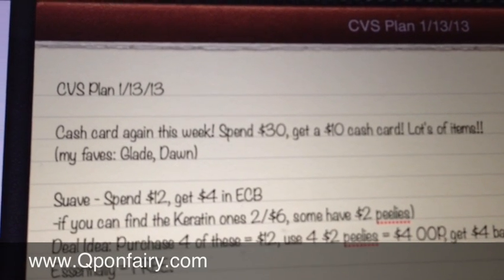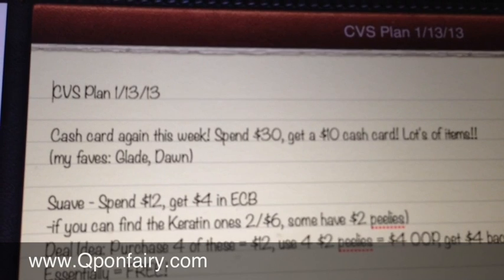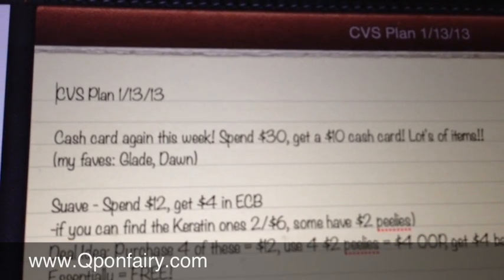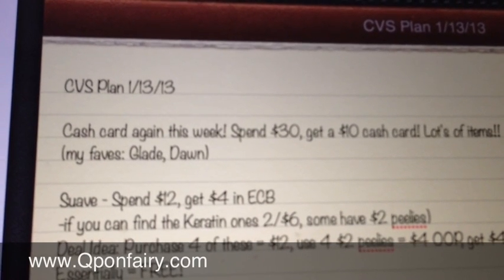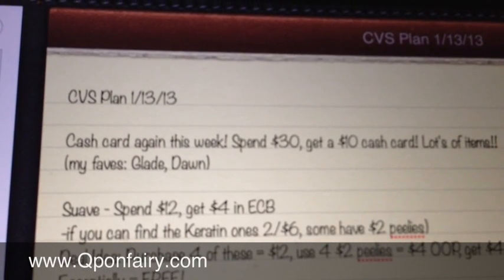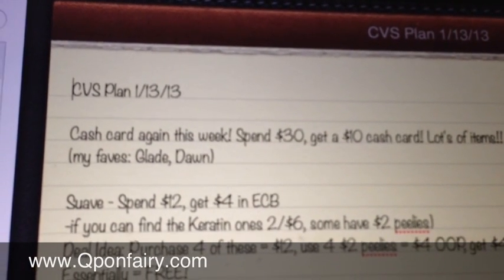My favorites were they have a bunch of Glade items listed, and we're supposed to be getting a bunch of Glade coupons in the paper on Sunday. There are some printables currently now, I think, on coupons.com. And then also the Dawn, it's going to be 99 cents. The Dawn hand renewal, and if you still have any of those 50 cent off coupons, that'll be a really great deal.